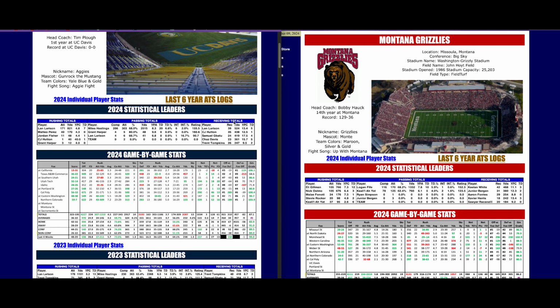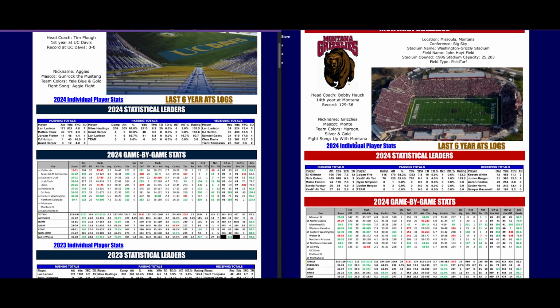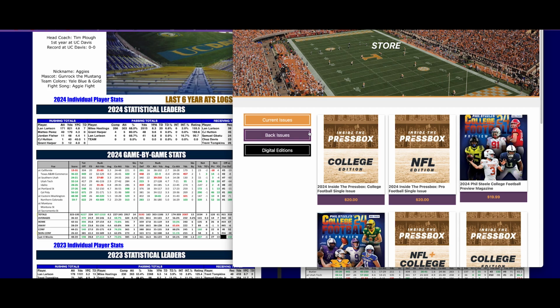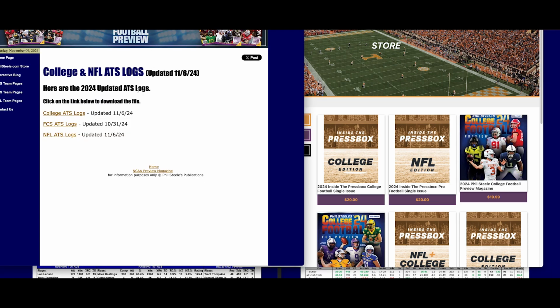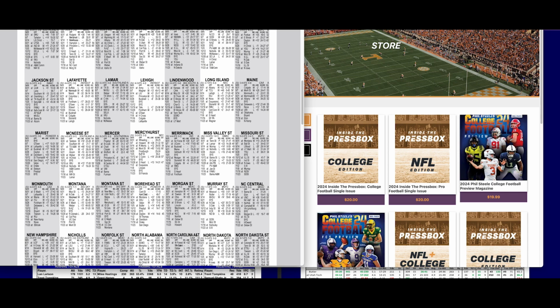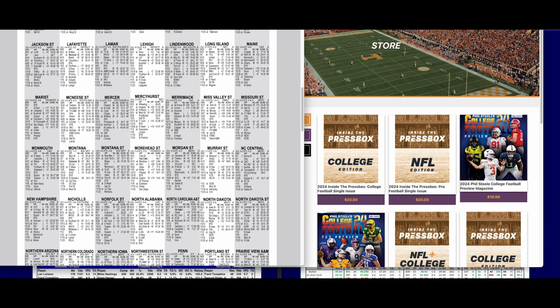Montana has won 3 straight, but did lose at home to Weber State, right here. And they are 1-4 ATS at home. Let's go back to those logs for a minute. FCS logs. We're going to go to Montana. I want to double check that this is all correct. At home, they lost to Missouri State, beat Morehead State, lost to Western Carolina, lost to Weber.